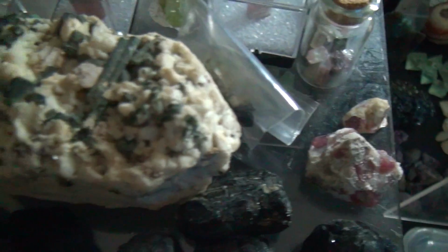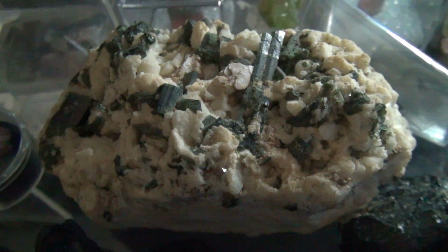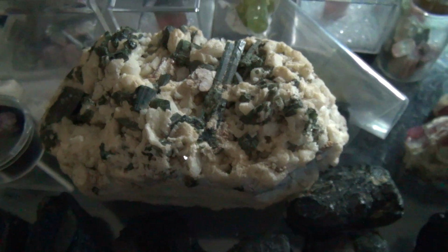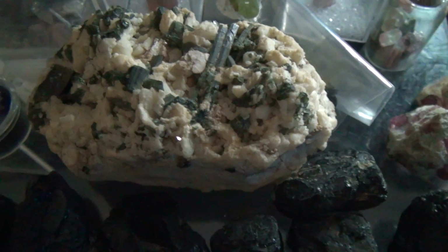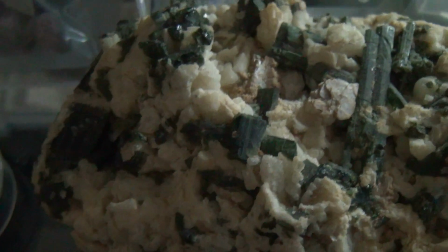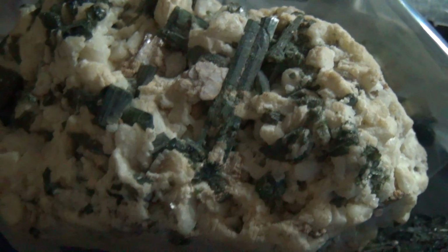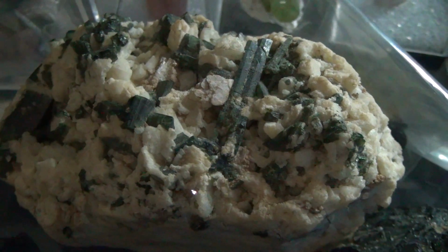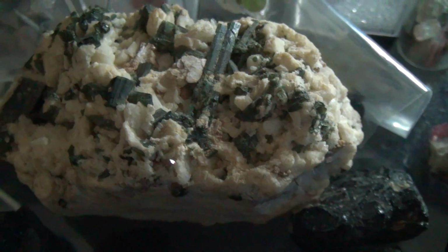Any of this stuff. And this one in the center here, this is another one that's classified as a matrix piece. And you can see, this is a fascinating piece because I'll try to zoom in. It's just encrusted with green tourmalines all throughout it. You could actually chemically separate this stone if you wanted and get tons of beautiful green little pieces out of it.